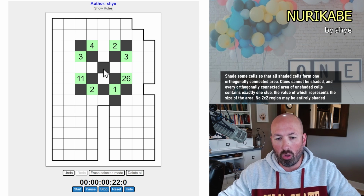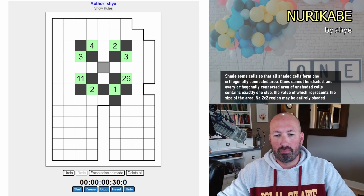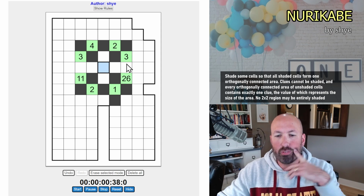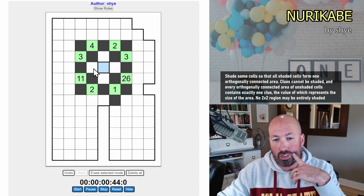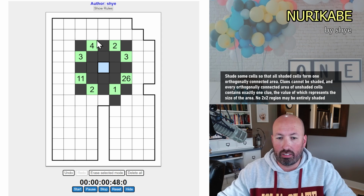Now, remember, this is a hole in the middle here. I'm going to make that gray so that I don't get confused. Actually, let's make it blue. Why not? There we go. So that's a hole. So, right, we can shade these too because these can't connect. Yeah, so those are all shaded, which forces us to shade all of these in here because you can't have an unshaded area that's not connected to one of the clues.